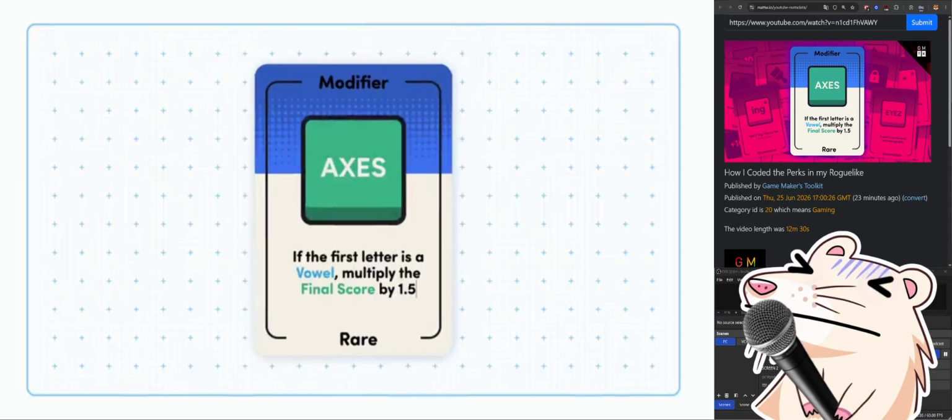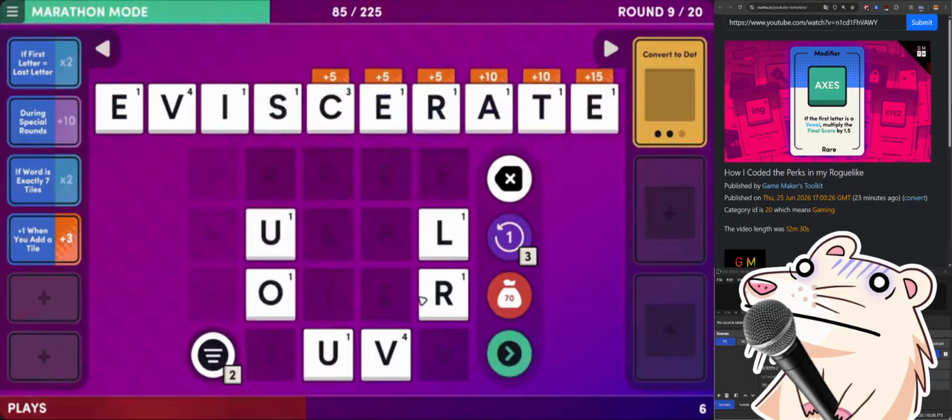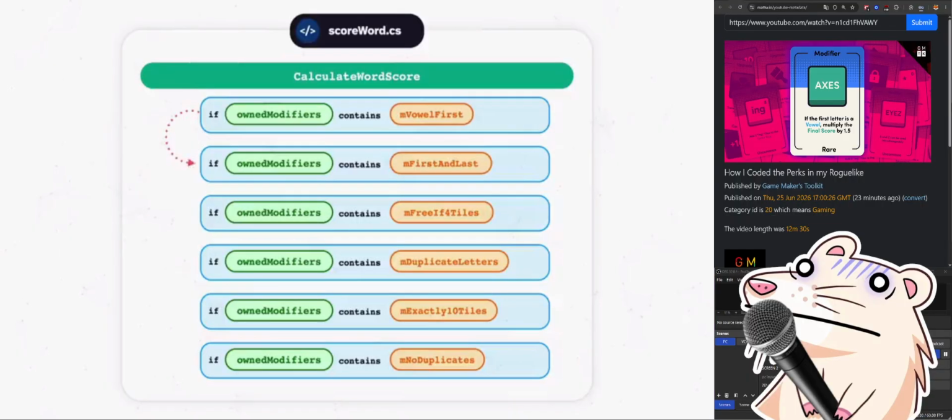Like, what if I actually wanted to multiply the score if the last letter is a vowel? Now I've got to hunt through all this code to find it. And what if I want to change something about how modifiers work in general? I might end up having to change the same code in 100 different if statements. Yikes. And another problem is that the order these modifiers trigger is defined by the order they show up in the code, not the order they are in your modifier list.